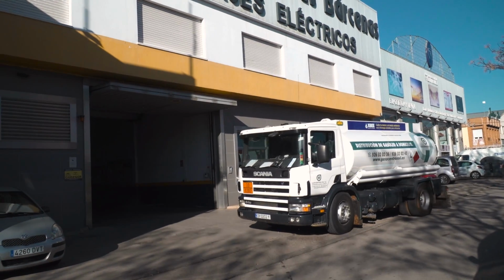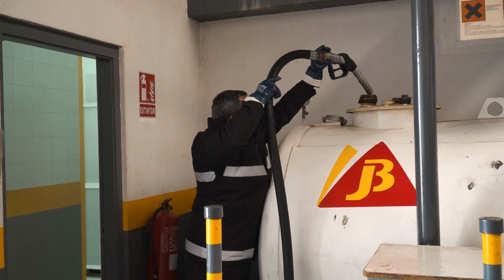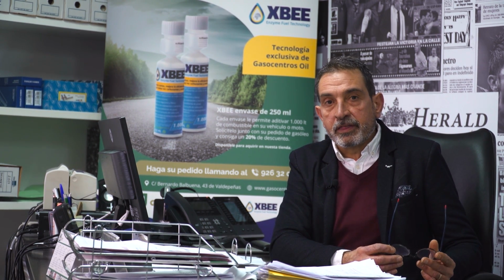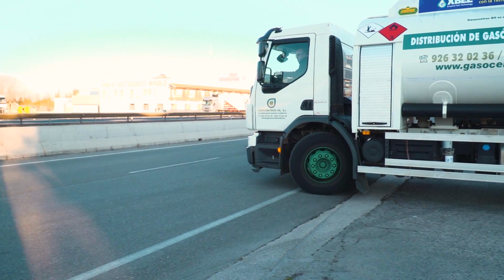XBEE natural enzymes improve combustion and consequently allow: 1. To eliminate the accumulation of carbon deposits in our customers' engines and boilers, and thus optimize the maintenance of their facilities. 2. To improve the performance of equipment by increasing their efficiency. 3. To reduce polluting emissions such as nitrogen oxides, carbon dioxide, and particulate matter.